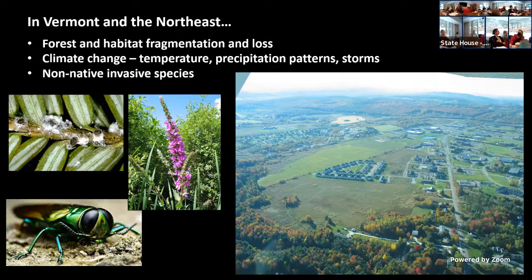Other features are things like climate change, temperature, precipitation, storms, and non-native invasive species, like the hemlock woolly adelgid, the emerald ash borer that's starting to take out ashes across the state, and plants that are beautiful but a problem in marshes like purple loosestrife. Next, please.